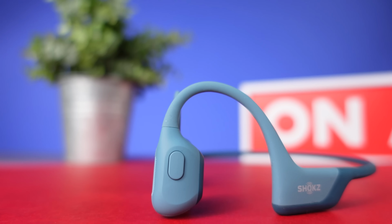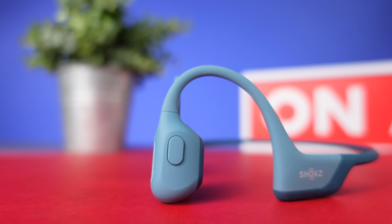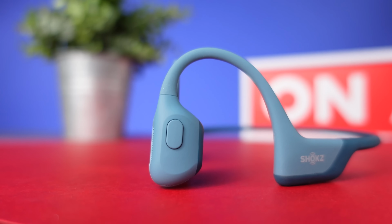And the treble on these, I was also very surprised, still retained warmth because of that bass. So this isn't a bright or shrill sounding device. Everything does have a slight warmness to it, which again, in my opinion, just kind of gave it a more fuller sound than a lot of these other devices.